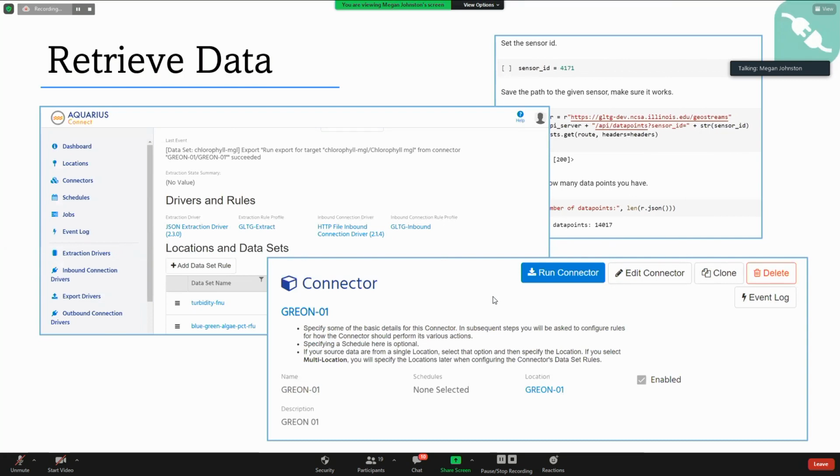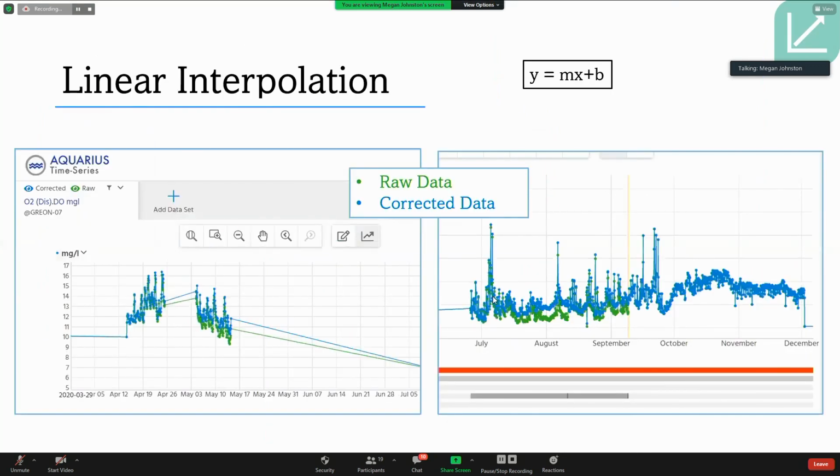So we pull in our data from the API, and then we convert it to a new format, and then we send it back to a system called Aquarius Time Series, which is where we do our data analysis. I worked with this quite a bit to get our connectors working. And then once it's in Aquarius Time Series, we do interpolation. This is really a critical part.